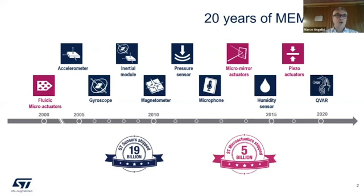As you can see from this chart, ST has been developing and selling MEMS for 20 years at least. And we are committed to both sensors and actuators. We are serving several markets and applications: consumer, mobile, personal electronics, industrial, automotive, medical, et cetera. And for sure, we are committed to volumes. As you can see in the bottom part, we have shipped to date 19 billion MEMS sensors and 5 billion MEMS actuators in the market.